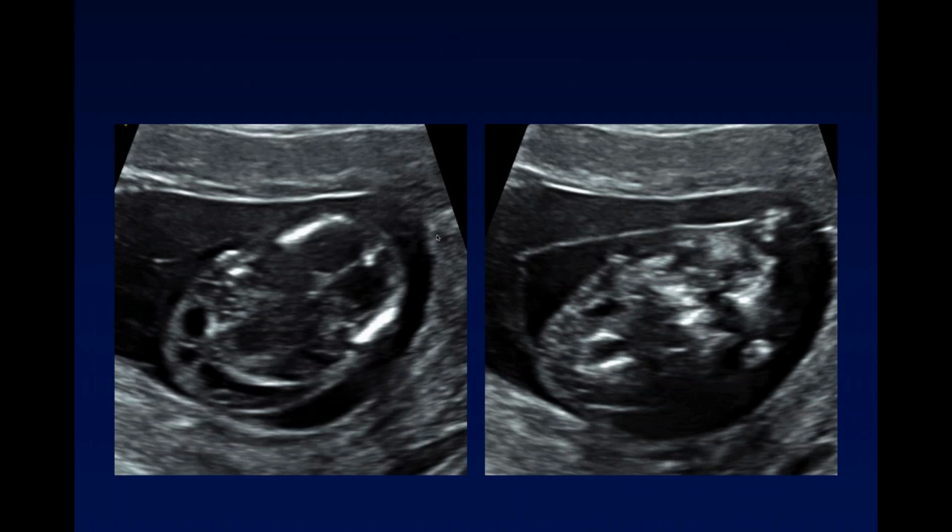This is a fetus with Noonan syndrome. In addition to the thickened nuchal translucency, when you look on an axial scan, you can see these septated cystic areas in the back of the neck and jugular lymphatic sacs.